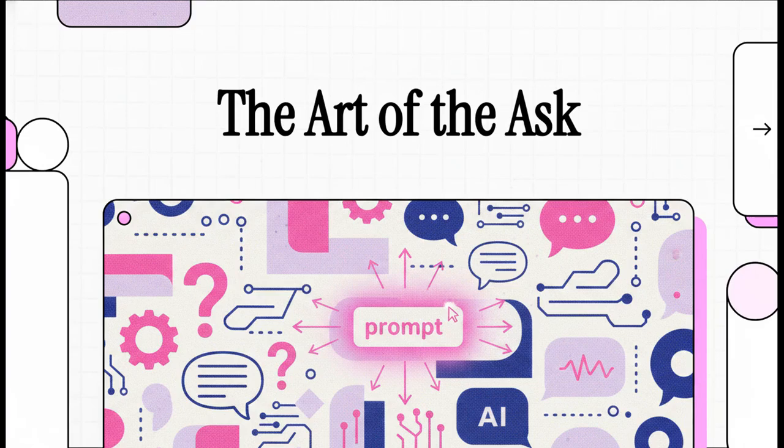Have you ever tried to get an AI to do something and it just totally misses the mark? It can feel like you're talking to a brick wall. Well, it turns out getting what you really want from an AI is a skill. You could even call it an art. And today, we're going to unlock the secrets of how to talk to an AI the right way.